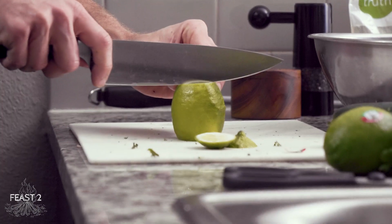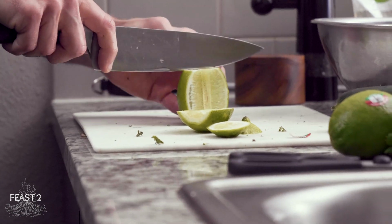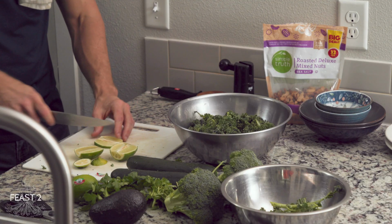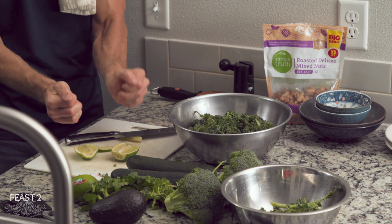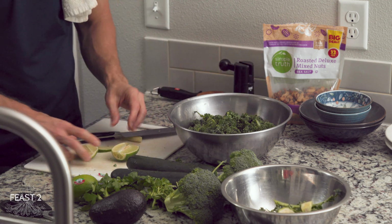So what we're going to do is we're going to cut that spine out by just cutting on the side. See that spine? We'll do the same thing over here. Now that doesn't mean you throw the spine away. It just means that you cut that spine out the best you can. And again, these are the parts that are the hardest. So when you go to squeeze, you're like, why can't I squeeze this lime? You know, it's just because of these edges that are keeping it stiff.